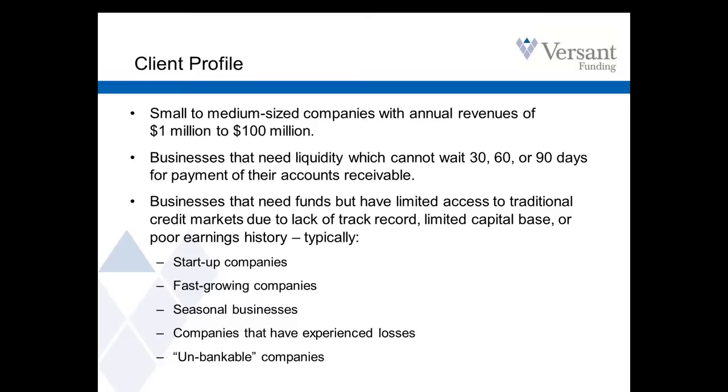And what they all have in common is that these businesses crave liquidity. They need cash. They just can't wait the 30, 60, 90 days to get paid by their customers. And what we do is we provide them that quick cash. The day they issue an invoice, the day they complete a sale, we're providing them valuable cash against those receivables.